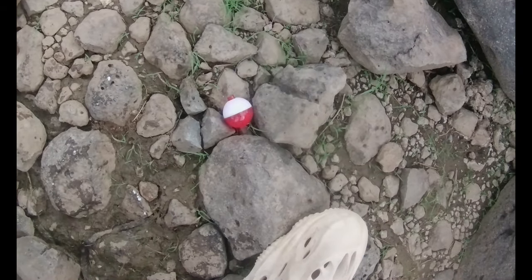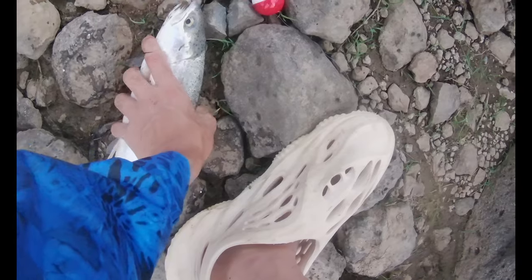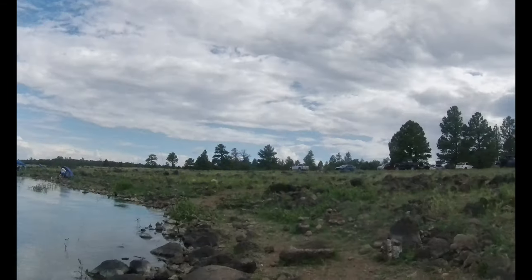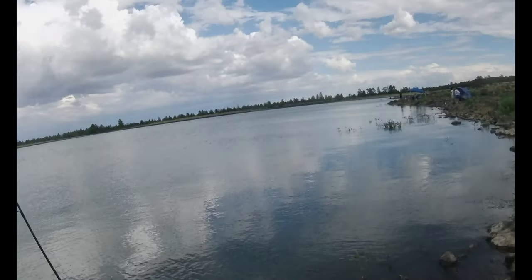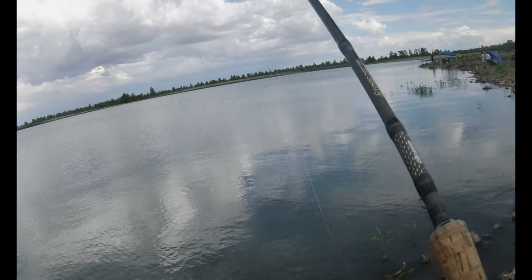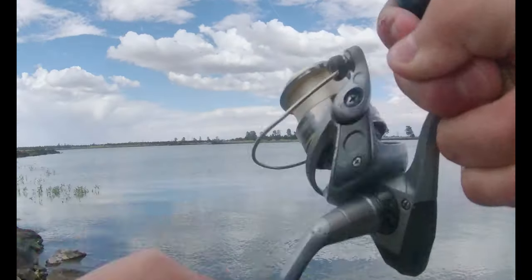Ow. Dude, calm down, man. I can't even grab him, he's so big. Oh my gosh. Huge trout. Three pull now. Just let that fish go. Another one. Feels nicer.